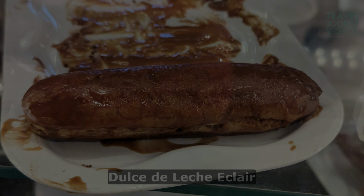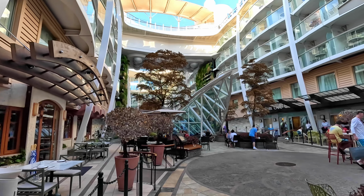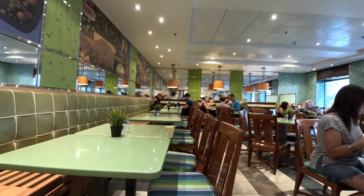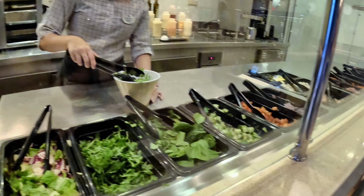So those were the food from Park Café, one of our favorite places to eat, aboard a Royal Caribbean Oasis class ship. Too bad it's not open past 5 p.m. Some of our favorites from the cafe include the roast beef sandwich and the enjoyable crew-served salad station.